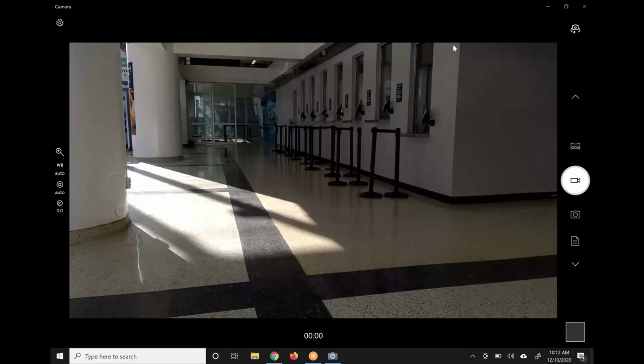All right, we're going to head up to the second level, the main concourse.